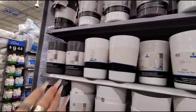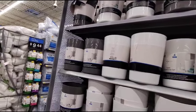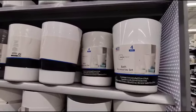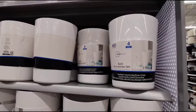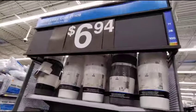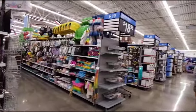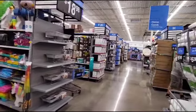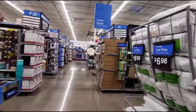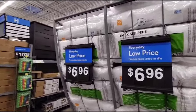All right, and we have Mainstays for $6.94. You do get the trash can and you get bath accessories. We get one waste basket, one soap dish, one toothbrush holder, and a tumbler. Again, all of this for $6.94. So, not a bad deal. And we have Mainstays pillows, $6.96.